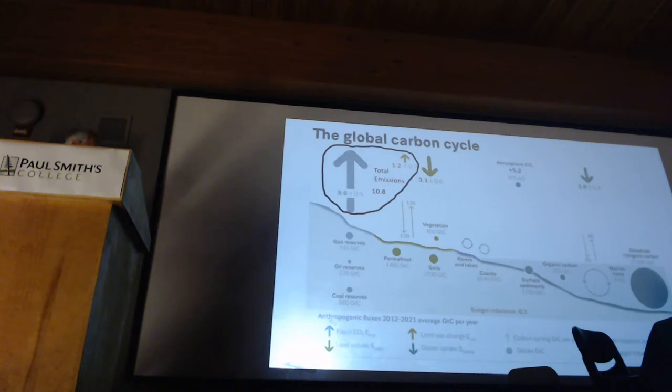I think it's all fossil fuels, but it's not. And yet the remarkable thing is we're putting in 10.8 billion tons a year, and the increase in the atmosphere is only 5.2. I'll point out, we have a bargain here. This is a really good deal. Imagine if something weren't helping us out.